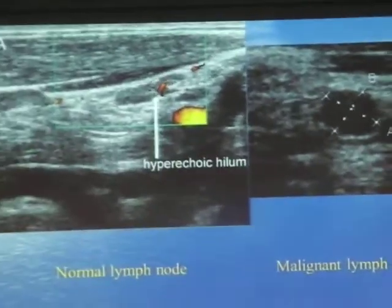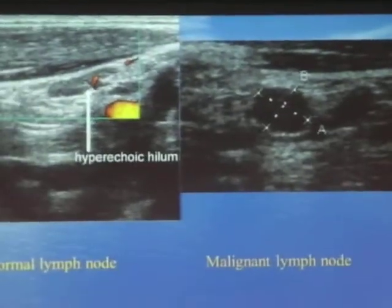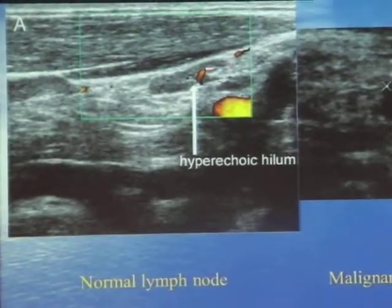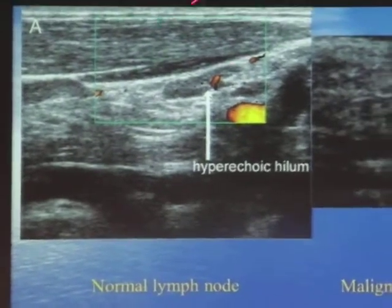Okay, so let's look at this, right? You have a hyperechoic hilum, and that's your lymph node. That's how it looks. Most of the time, although we measure the long axis diameter, when you are following up a patient or when patients are followed up, the short axis diameter is what is really important. Now, you're looking at this node, right? So that's a normal node.